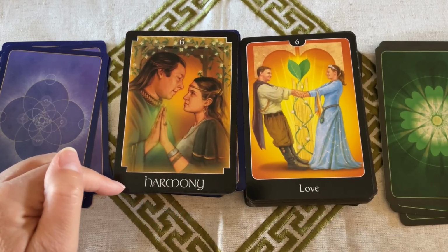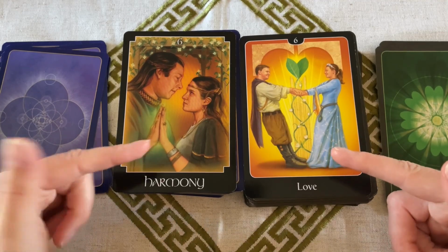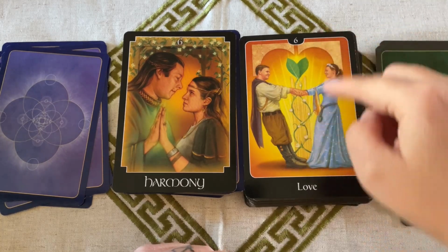And this one, I love that it's harmony, but of course in the heart, it's love. Pretty similar with the plants back here, and we have the here instead, and then we have the heart.